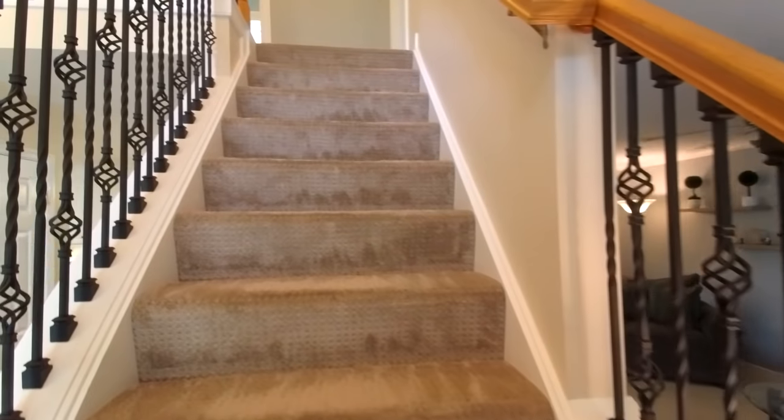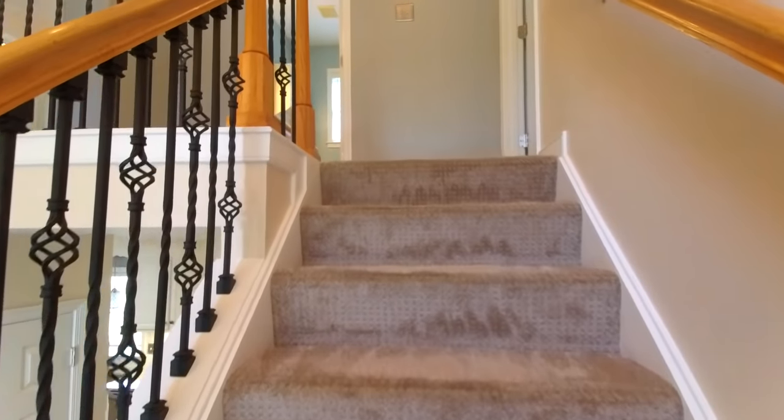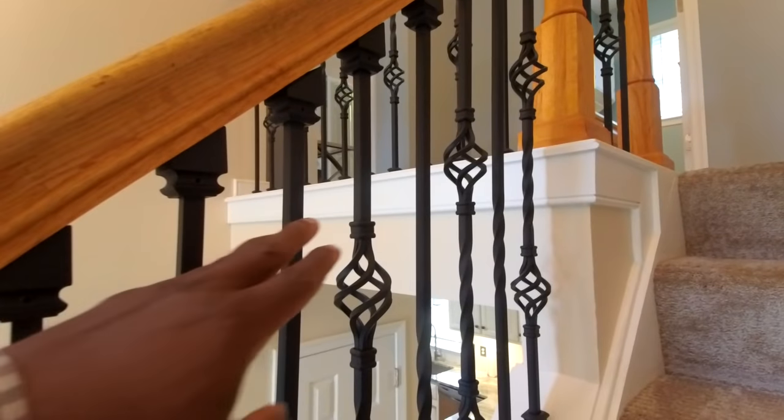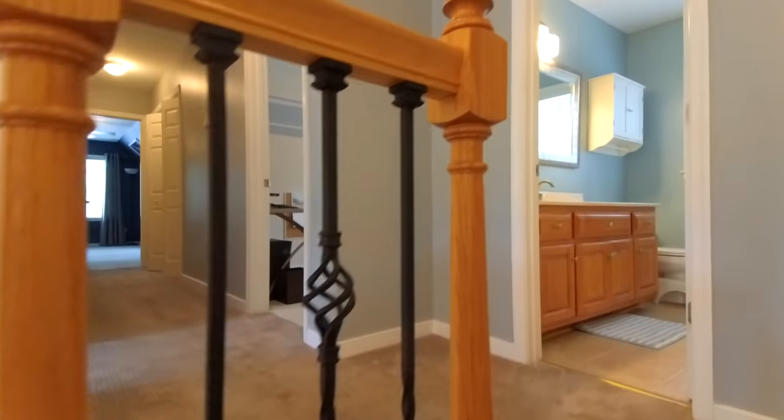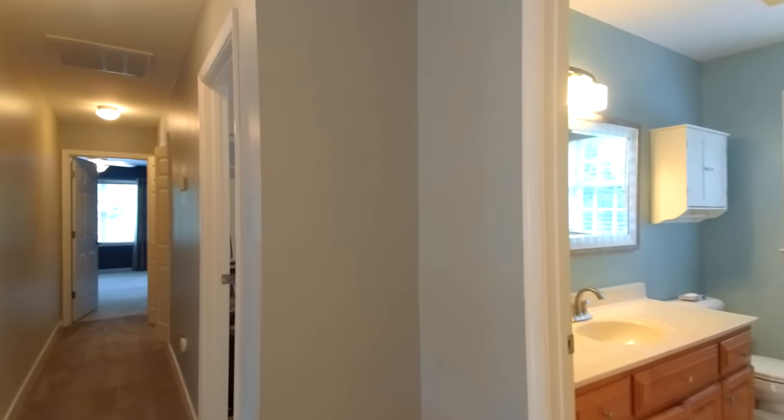All right, let's go upstairs and see what our second level has in store for us. We've got those nice spindles here. I know a lot of people like that upgrade. It just is a much classier look than just the normal wooden ones.